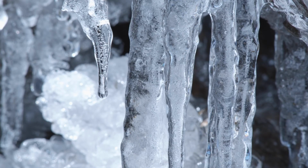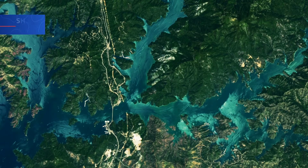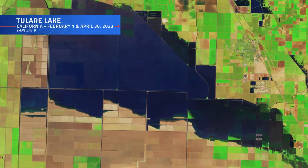The melting snow and ice are used to recharge water sources, especially in the western U.S. So being able to know when those resources are going to be available, determining potential for flooding versus recharge is very important for water management.